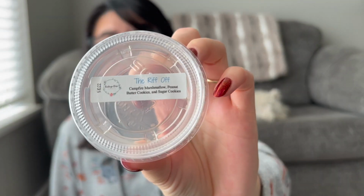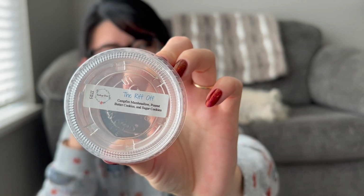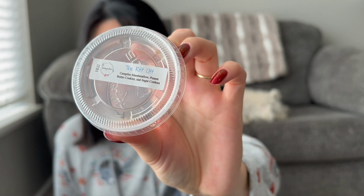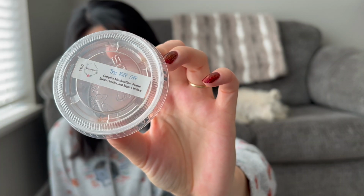Okay, let's do my VCS. So I first did this sample in the Riff Off, Campfire Marshmallow Peanut Butter Cookies, Sugar Cookies. I think I did this half in a tea light warmer, half in a regular wax warmer in my kitchen. I don't honestly recall smelling it. At least it wasn't a powerhouse, because I'm not really recalling it at the moment. But I believe I have this in full size, so I'll have to give it another try.